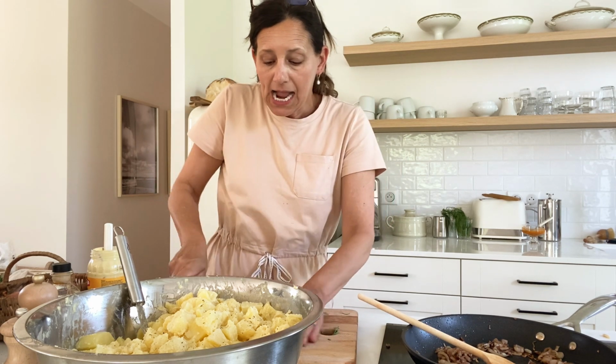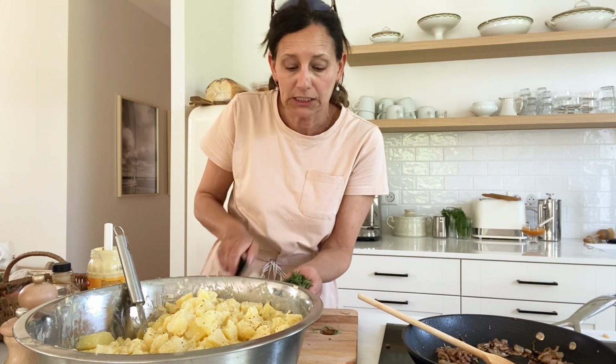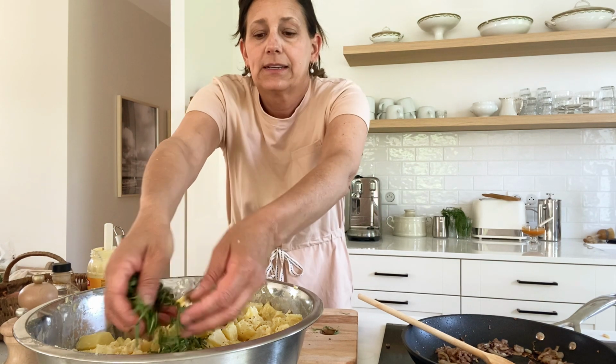In fact, I have a recipe on the channel for some Dijon tarragon chicken that's really good, and it comes together in 15 minutes or less. So I will be sure to leave that below. And because we have so many potatoes here, I am adding a good amount of tarragon. So this might even be like a half a cup here going in.